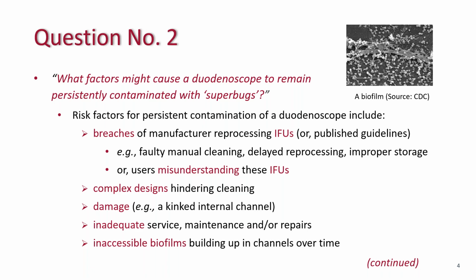Some have also suggested recently, with some post-market surveillance data that's been collected with duodenoscopes in the last year, that users are misunderstanding the instructions for use, and that some of the IFUs even feature 100 steps or more. So this is a factor that is contributing to endoscopes remaining contaminated. Of course, we're all aware of complex designs. If the instrument is not designed to facilitate cleaning, it can in turn hinder cleaning.